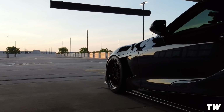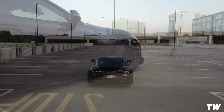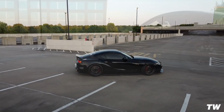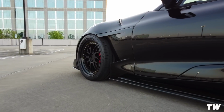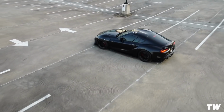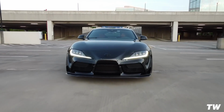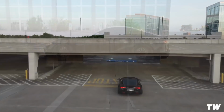All right, guys, so the 2020 Supra that I have, first off the bat, I've had zero issues with it. This car has been phenomenal from a reliability standpoint, power standpoint, modification standpoint, drivability, pretty much everything. I haven't run into any issues. I haven't had any weird things happen where I need to take the car into the dealership. Literally nothing has happened to this car. And just to give you guys a little bit of context, this car is, I would say, pretty heavily modified.